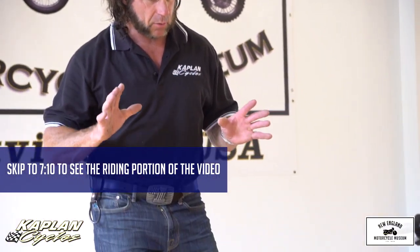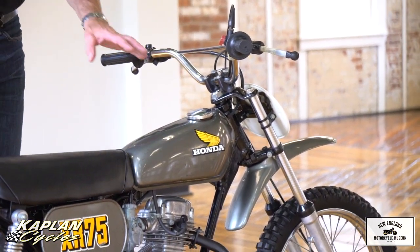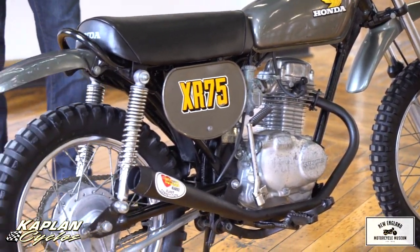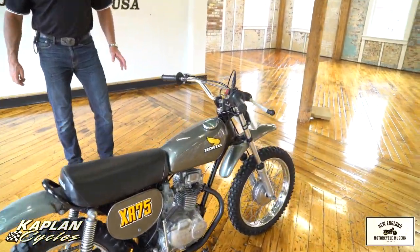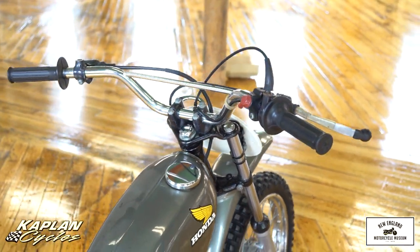To find one of these in original condition. This bike is all original: the paint on the tank, the fenders, the handlebars, the grips, the levers. Come take some close-ups to see these are all 100% original, right down to the original Japanese IRC tires on the bike. I would guesstimate the hours on the bike at definitely under 25 hours total ride time.